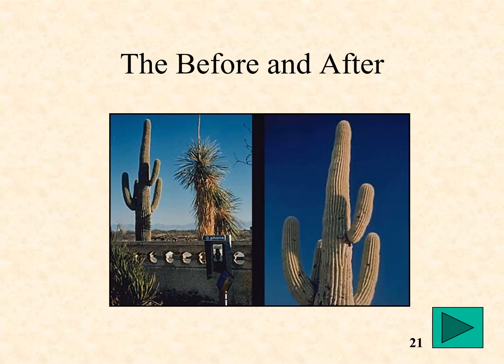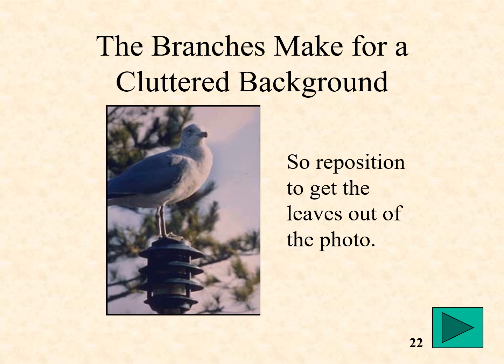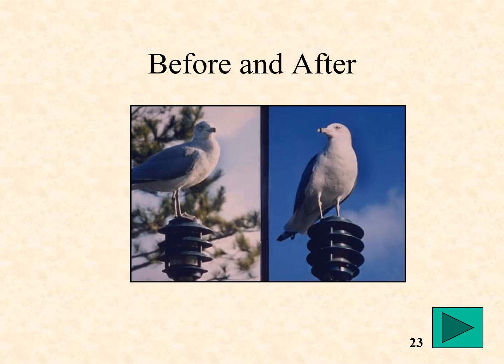So if our subject is a cactus, focus on that. Do not include the clutter. And maybe if it's a bird, the branches make for a cluttered background. Of course, you cannot tell that bird or dove to look at you or to change. It's you, the photographer, who's going to change your angle, change your direction, so that you do not take those branches in your frame. I believe this picture, the one at the right, is better.